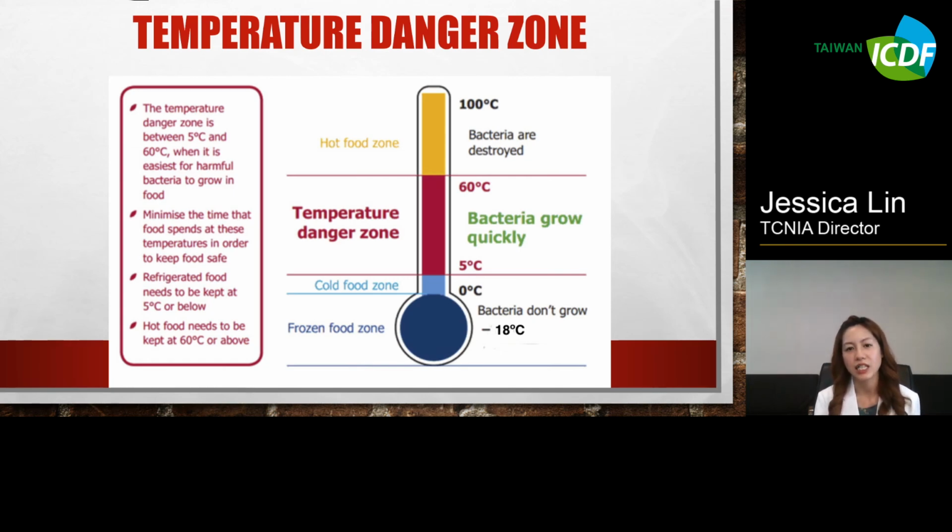The key points to remember are: the temperature danger zone is between 5 to 60 degrees Celsius, when it is easier for harmful bacteria to grow in food. You want to minimize the time that the food spends at these temperatures in order to keep food safe. So don't keep your food in the temperature danger zone. I cannot emphasize more, please be careful. Like I said, make sure your fridge is kept at under 5 degrees Celsius or below. I usually keep mine at 4. As long as you keep it under 5 degrees Celsius, you're good. And last, hot food needs to be kept at 60 degrees Celsius or above, which is what we often say: keep the hot food hot.